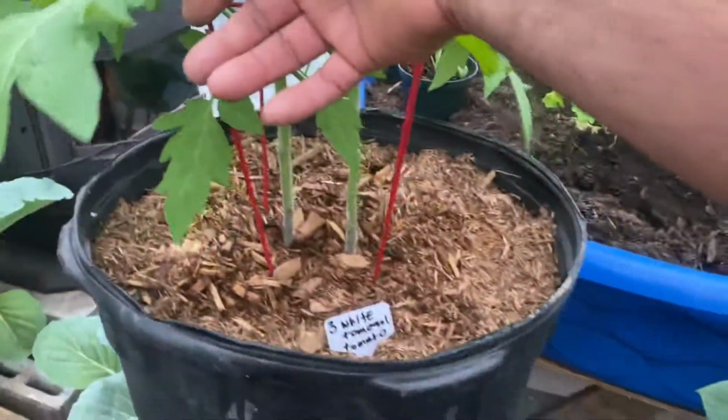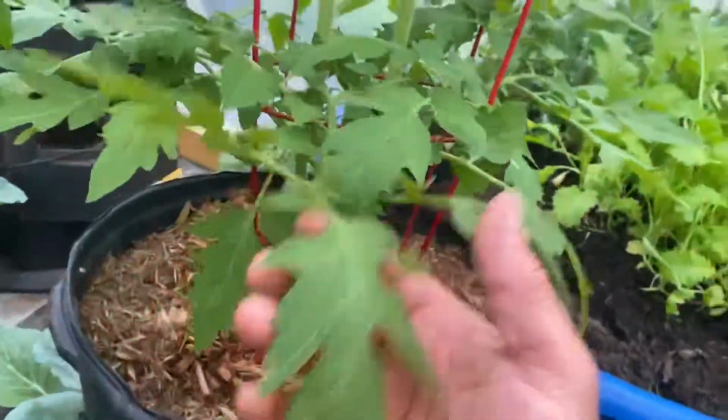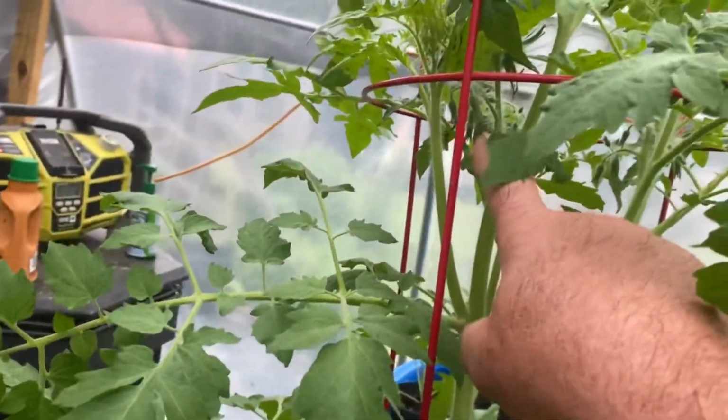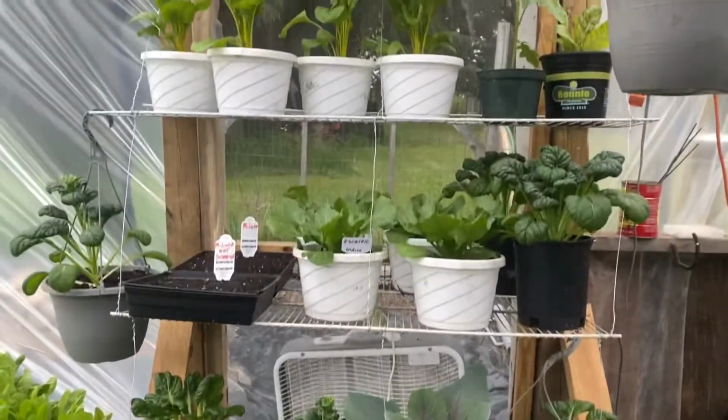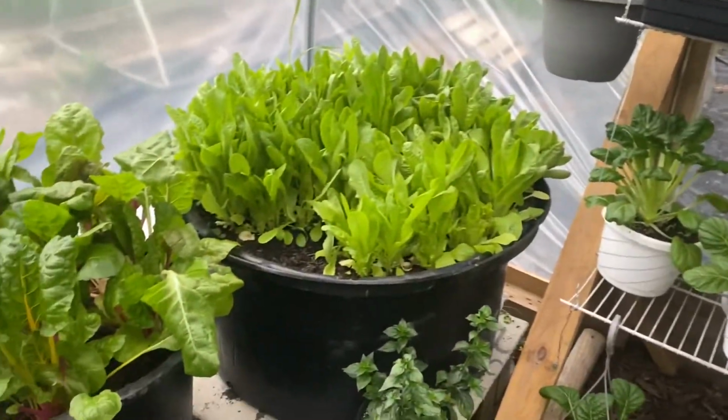This is that Tomzol white tomato. Never grew this variety before. We're trying it out. Starting to get little flowers right there. Got a whole bunch of other stuff up here. I got some more starts that I've been starting. Some more Swiss chard. Love the Swiss chard.